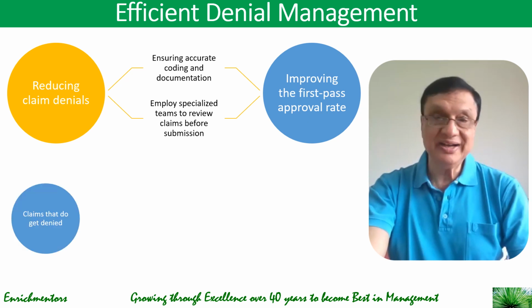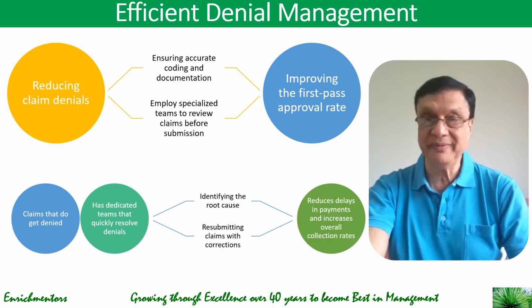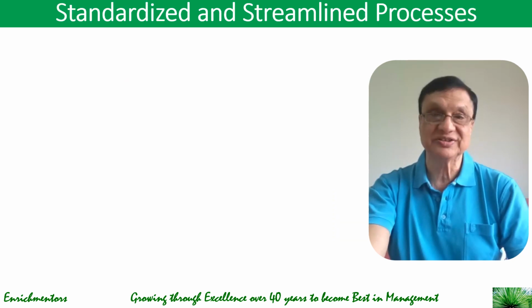For claims that get denied, Mayo Clinic has a dedicated team that quickly resolves denials by identifying the root cause and resubmitting claims with corrections. This reduces delays in payments and increases the overall collection rate. So efficient denial management is an important part of their practices.